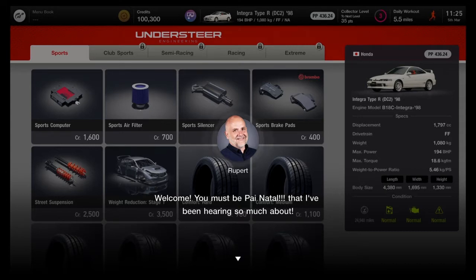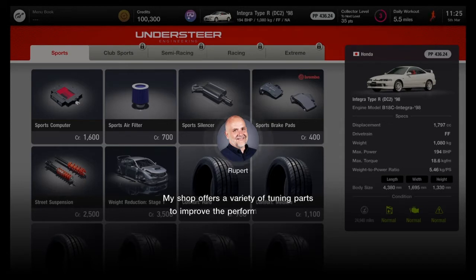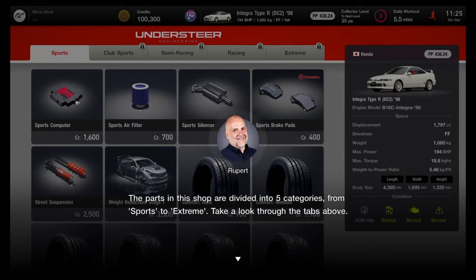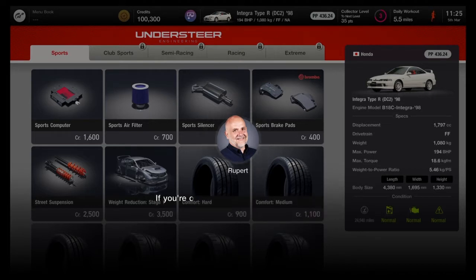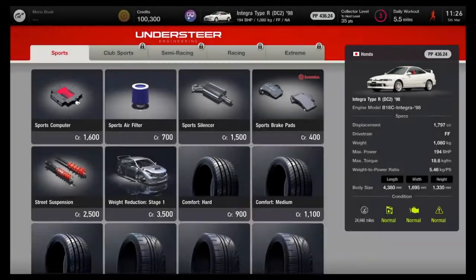Welcome. You must be Pinatown, that I've been hearing so much about. Oh, I'm famous already. Oh, wow. I'm Rupert. Hi, Rupert. The owner of this tuning shop. My shop offers a variety of tuning parts to improve the performance of cars. The parts in this shop are divided into 5 categories. From sports to extreme, take a look through the tabs above. If you're on the first leg of your adventure, you'll be starting with sports parts. I also offer drivers with a high collector level more sophisticated tuning parts that match the level.